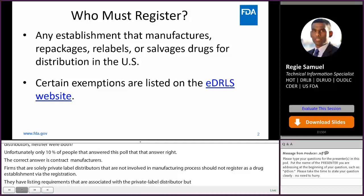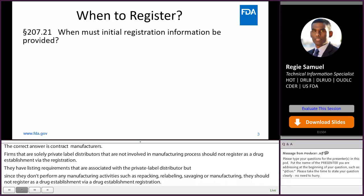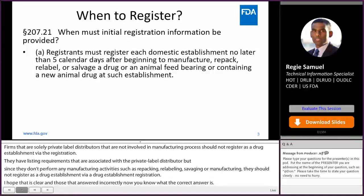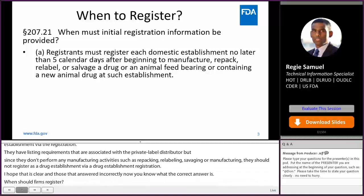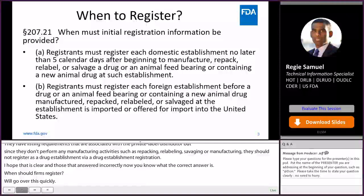When should firms register? We'll go over this very quickly. If you are a domestic establishment, it should be no later than 5 calendar days after beginning to do your processing of drugs. And for foreign establishments, it should be prior to importing or offering for import drugs into the United States.